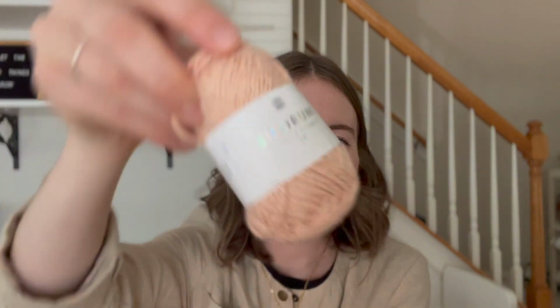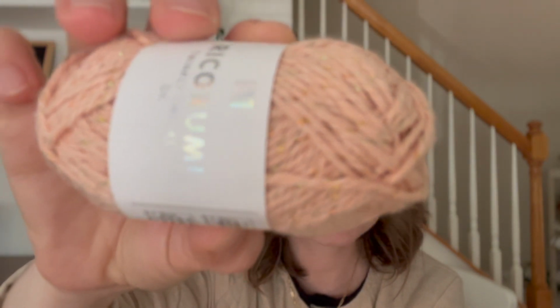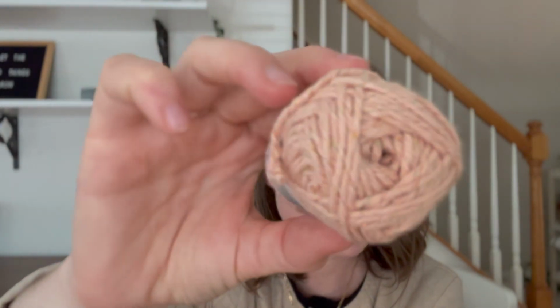And the second thing I got, my son picked out. It's a very cute little, oh, that's shiny. It says Rico Roomy Twinkly Twinkly DK. It's glitter, 100% cotton, 1% polyester, and it's like peach and gold. I don't know if you can tell because the label is so shiny. Is it coming through? There we go. He picked this out because it's the same color as his favorite stuffed animal, and he would like me to make another jellyfish out of this. So I'm going to use my skills from Moosh and Friends and try to make him a freehand little octopus out of this.